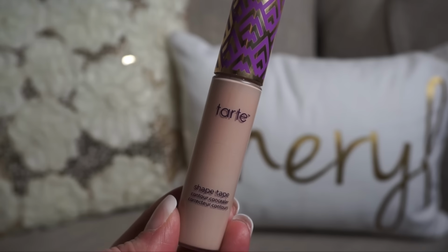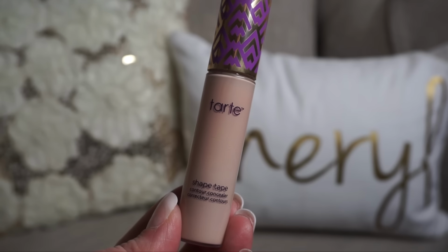2 concealers that came out this year that really impressed me. One being the Tarte Shape Tape Concealer. I'm sure you've all heard so much about this.